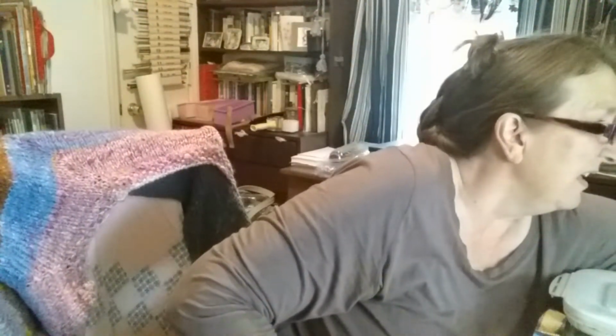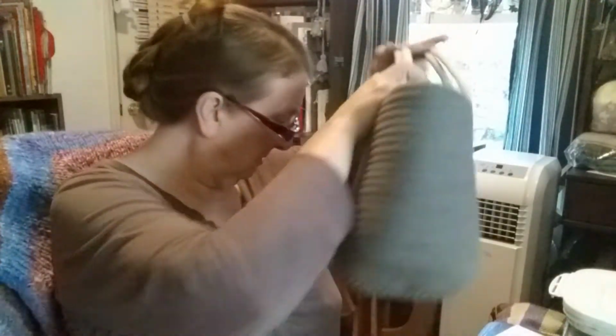I have a hierarchy of scissors. Do any of y'all have that? I have the Empress of scissors. These are my sewing scissors. They cut nothing but thread and fabric. And then I have the recently demoted pair of scissors. Where did they go? Are they back in here? No.